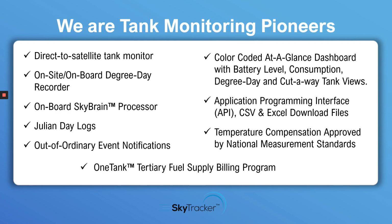The next three really are all kind of combined. We were the first to bring an on-site onboard degree day recorder, Julian day logs, and the onboard SkyBrain processor. Basically, that means we're the first ones to have a computer with calculations and algorithms and memory saved on the device itself. It is tracking temperature and on-site degree days for every location, and it logs it all and stores it on our servers. We're the first ones to bring out-of-ordinary event notifications, so text and email alerts.